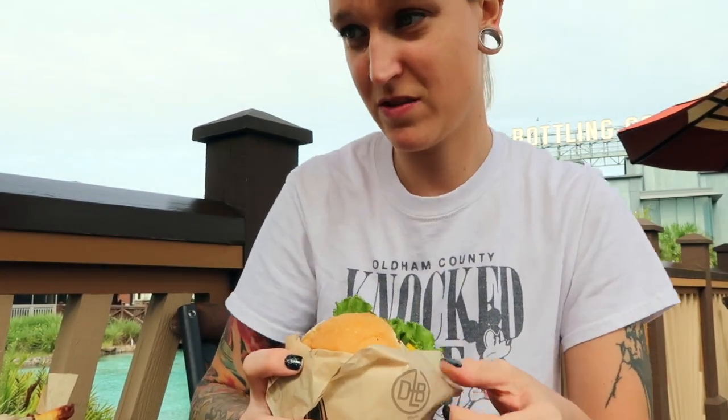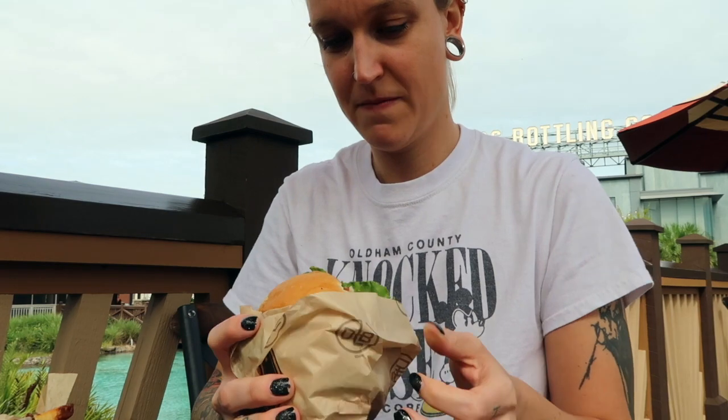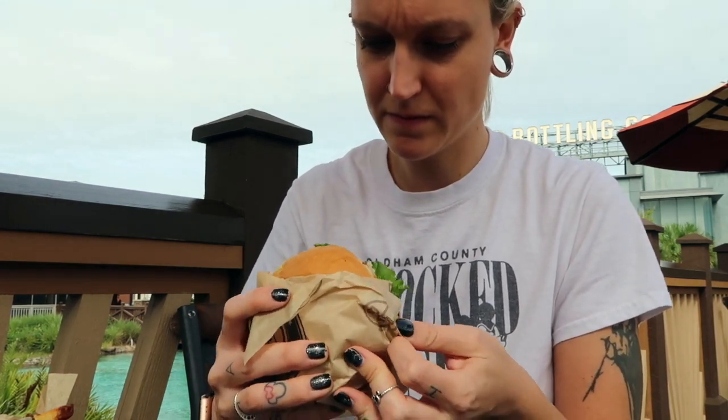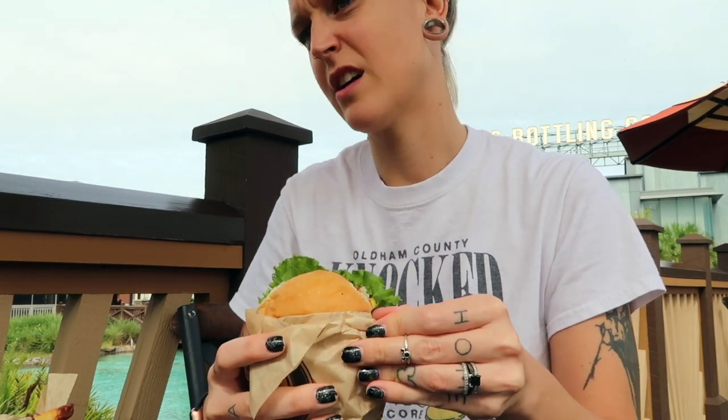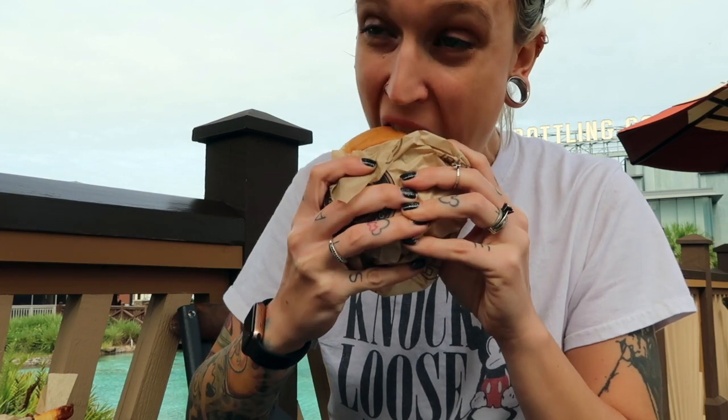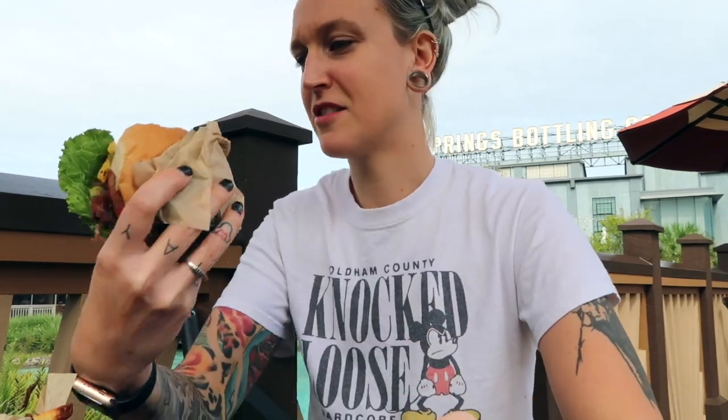Mine has a ton of mango salsa. Yours does not. The patty's also way smaller. Here you go. Mine's just more all over. My patty seems to be cooked better.